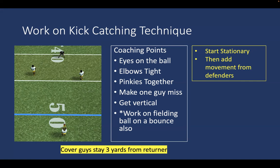When we start this drill, 2 guys that aren't going are going to be standing stationary about 3 to 5 yards from the returner, and they're just standing still. All we're simulating there is that there are bodies around the returner. Then we might move them a little bit closer as we get a little better. So we're just starting right now stationary. The ball's coming right to them.